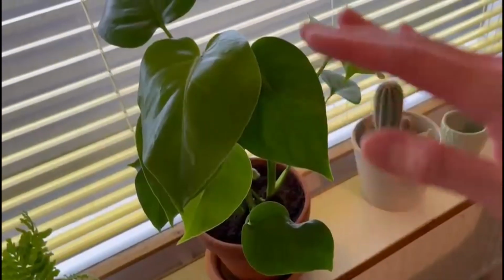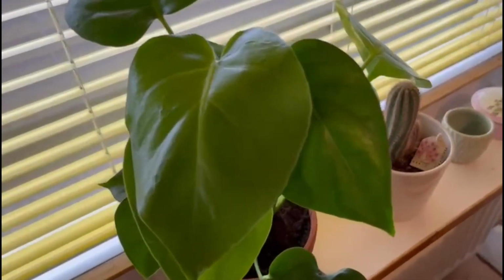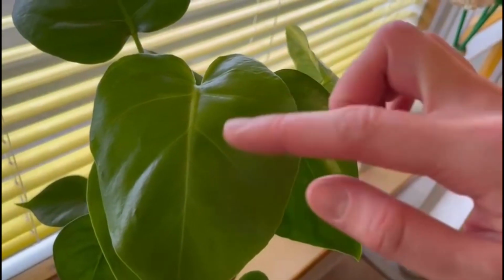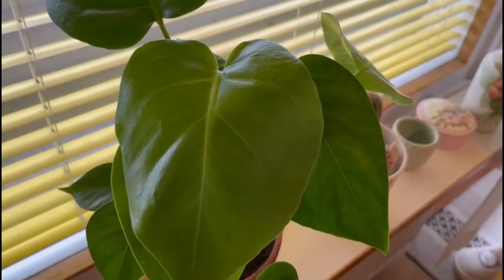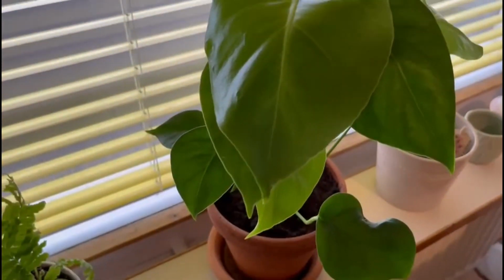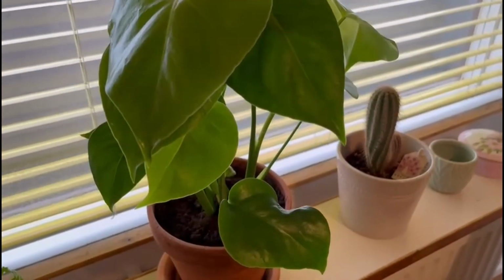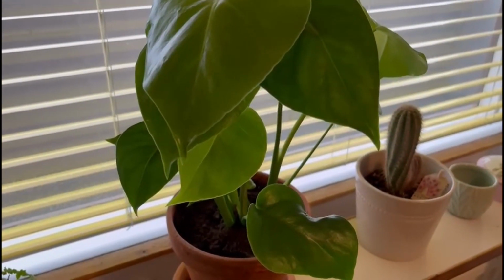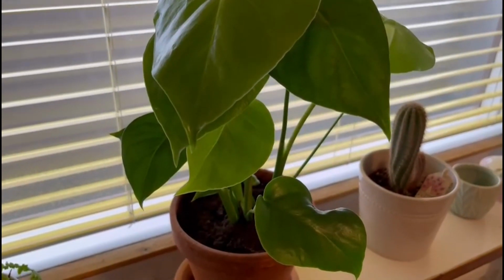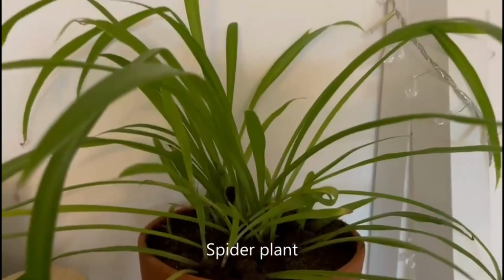But yeah, now it's really, really small and cute, but I really love these heart-shaped leaves that it has, and also I love this green color on it. That's why I really wanted to have this plant. Love it so much. And we will see if it will be alive in a month or so. Hopefully.